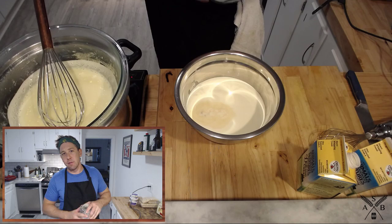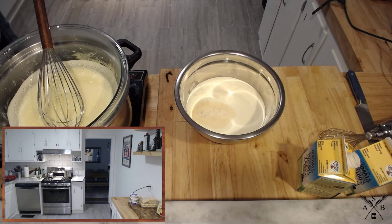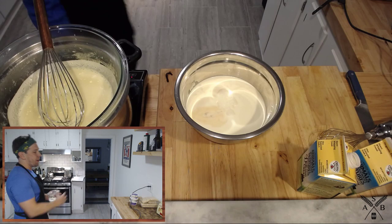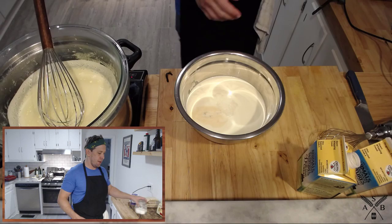I'm going to do like half a cup of sugar, maybe. For this? No, that's way too much. Like a quarter cup. It's plenty, because you're adding sugar here, and you got sugar in the lady fingers. Can't make it too sweet, can you? Is that even a thing? Too sweet?